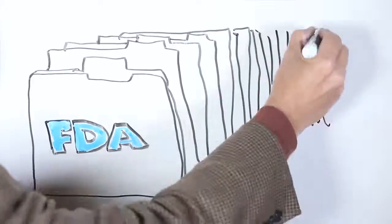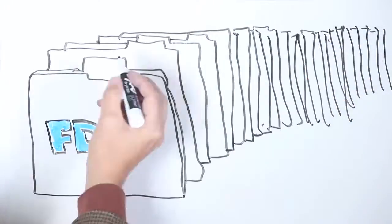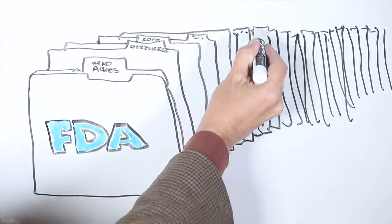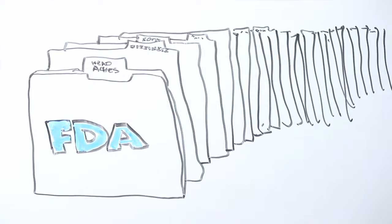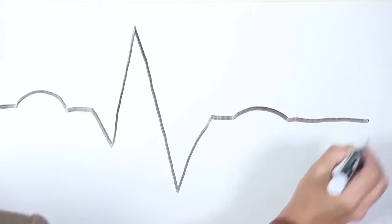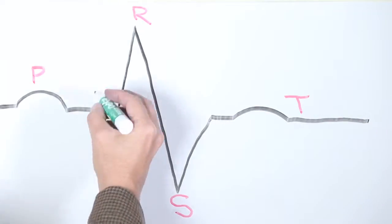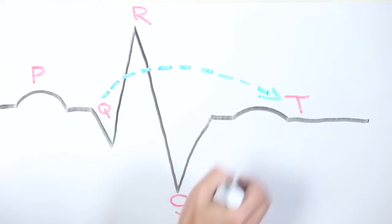Some drugs are already known to cause a cardiac condition called QT prolongation. It's an abnormality of the electrical system in the heart that can lead to a potentially fatal arrhythmia. Scientists use letters to label the peaks and valleys of a heartbeat. The interval between Q and T represents the period when the heart recharges, refilling with blood.